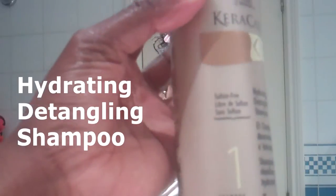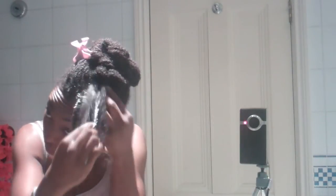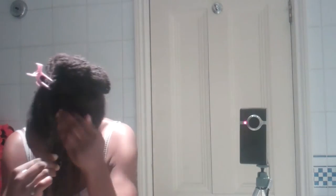So, it's step one, and it's the Hydrating Detangling Shampoo. Quite yellow, nondescript, very runny shampoo. So, this is what the ends of my hair look like with it in my hair. So it's not causing too much friction. My hair looks quite curled.